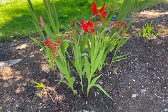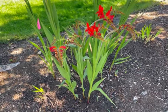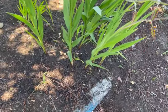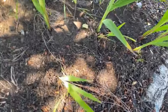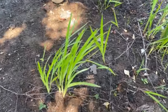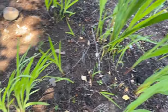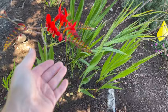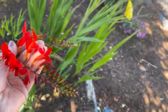So it is definitely blooming. It's a beautiful red color, and it also will spread by rhizome. So you can kind of see down here some of these little baby ones. Now they don't bloom for the first couple years. They take a couple years to get established. So you do have to be careful if you plant this one because it will spread by rhizome.